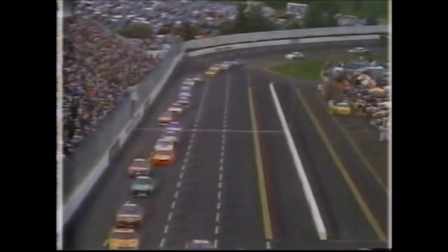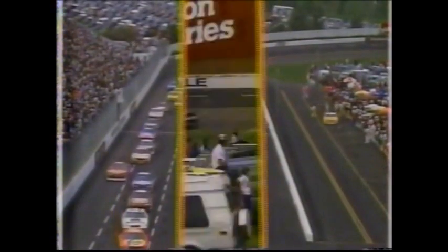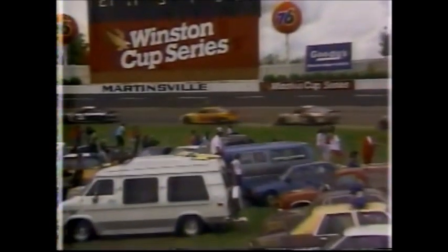Ricky Rudd making a pit stop. There you see him on the far right of your screen. Ricky Rudd in the number 5 Levi Garrett Chevrolet in for a pit stop. They were concerned that it might have pushed the fender in against the tire.